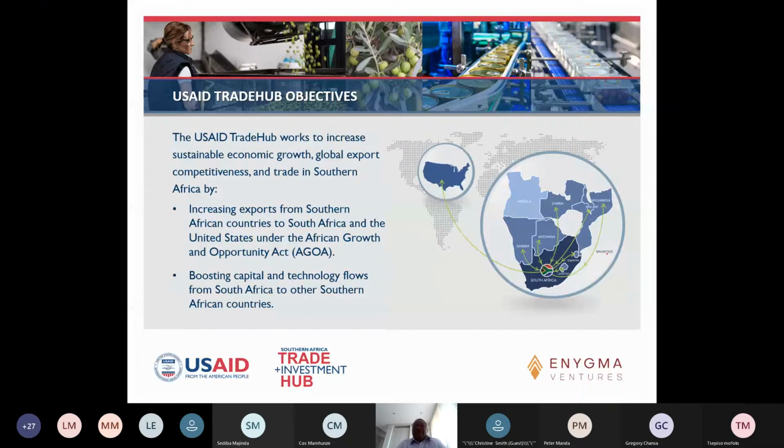Linked to that objective is the issue of finding markets for products that are under the AGOA program, which is the African Growth and Opportunity Act, in all the 8 countries that we work in. And we link up suppliers or producers of those products with would be buyers in the US of those products. And we're looking at over 6,400 product lines that are AGOA eligible, so as to increase or grow exports from the 8 countries to the US, taking advantage of the opportunities offered through the AGOA program.